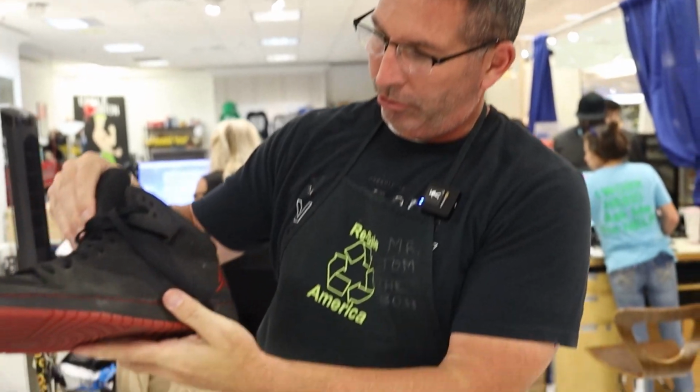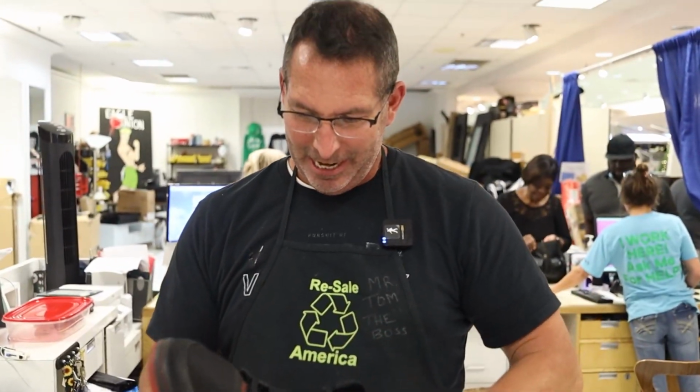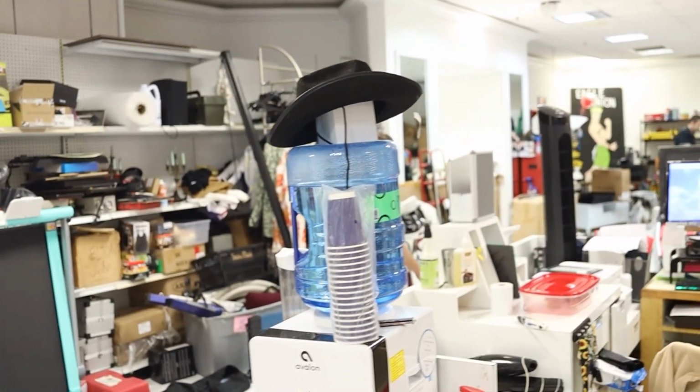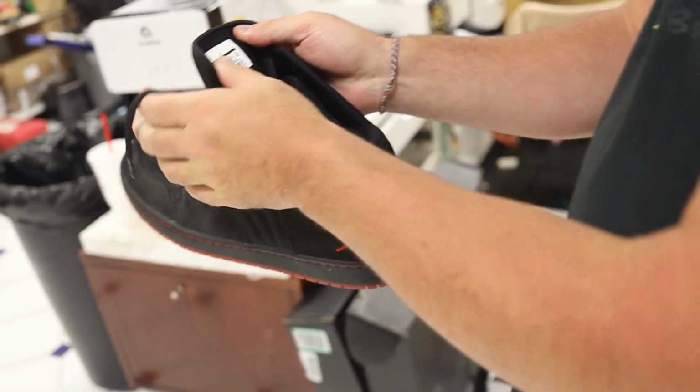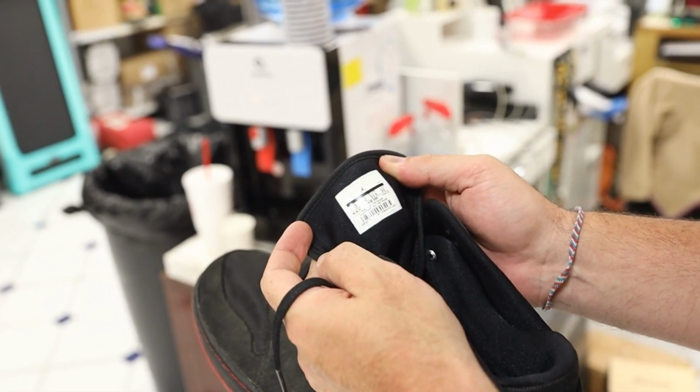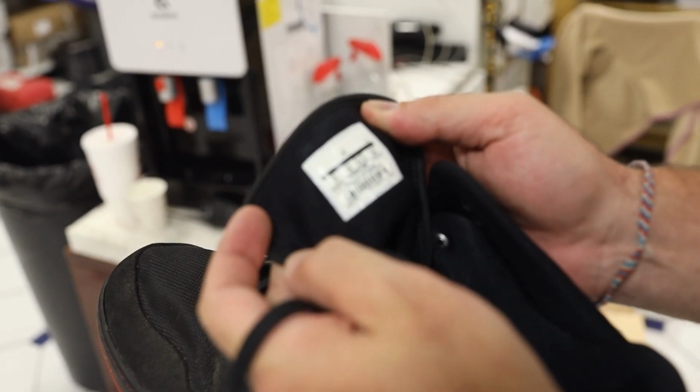So we just got in these Jordans. They're size 17. I don't know who wears a size 17, but that's a pretty big person. I think Shaq's shoes were size 22. Could you imagine Shaq's shoes being this big? Man, that's insane. They're pretty neat though. I don't know what model they are, but all these shoes have dates on the inside. So you can see they're from 2015, so they're six years old. They're not that old.